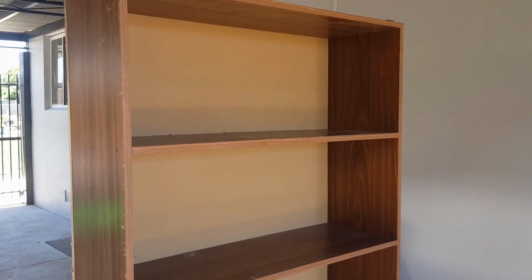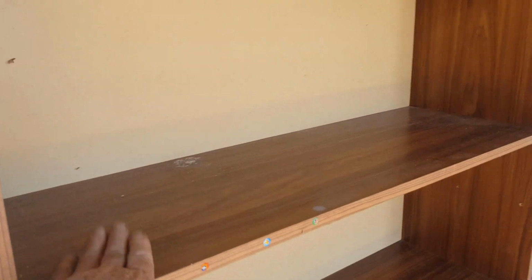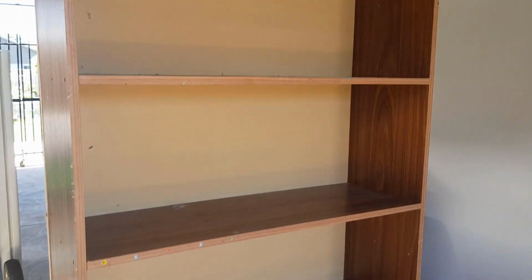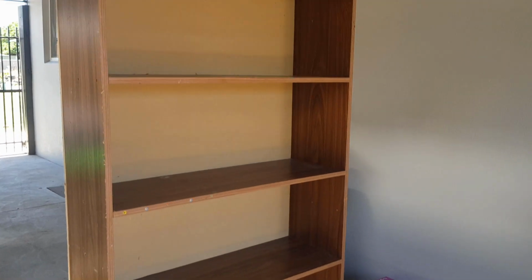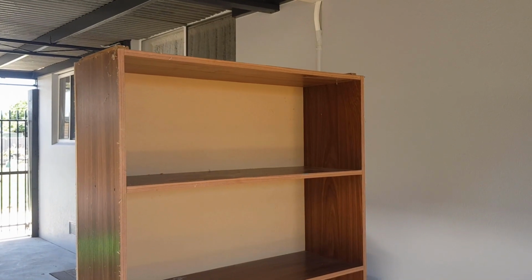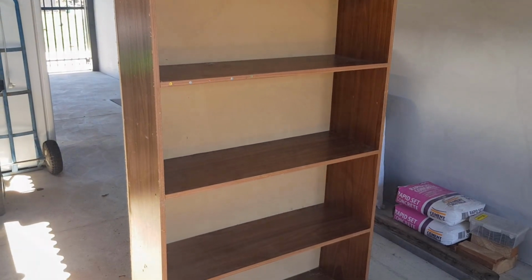Alright, that's finished that project. It's nice and stable now. It will hold a fair bit of weight because, as you saw, I put screws through into the backs of the shelves as well. So that will be an excellent addition to my storeroom at the shop. Much better than breaking it up and throwing it out. I don't mind if it's a bit rough. It's only going to be a storeroom.